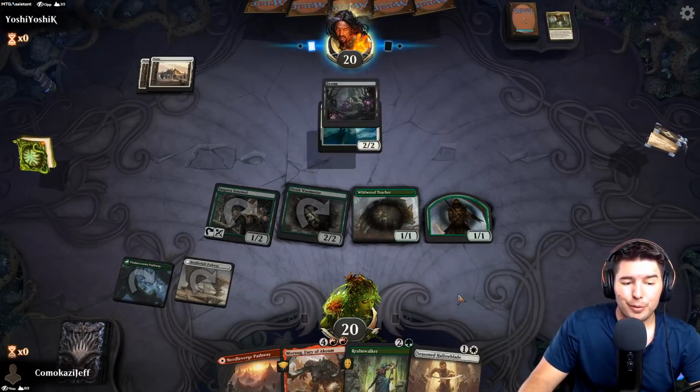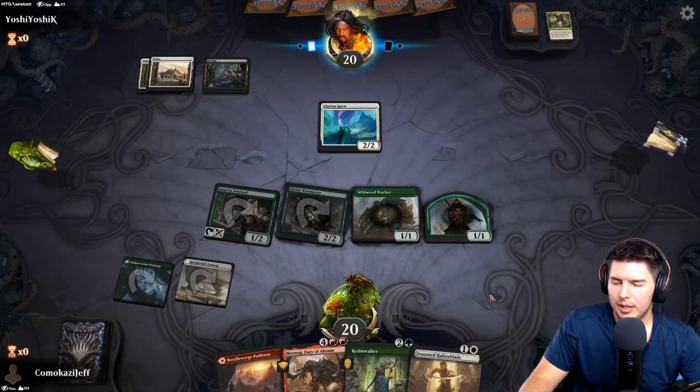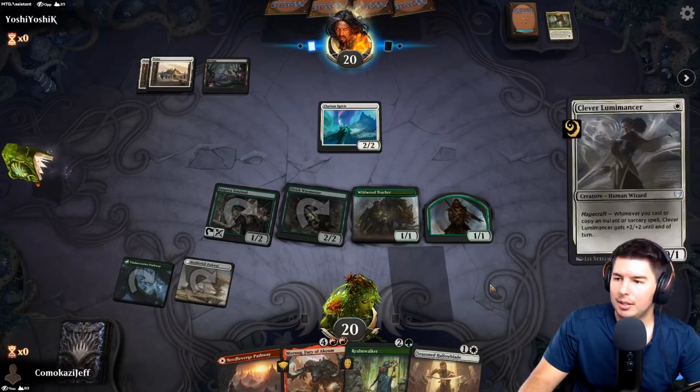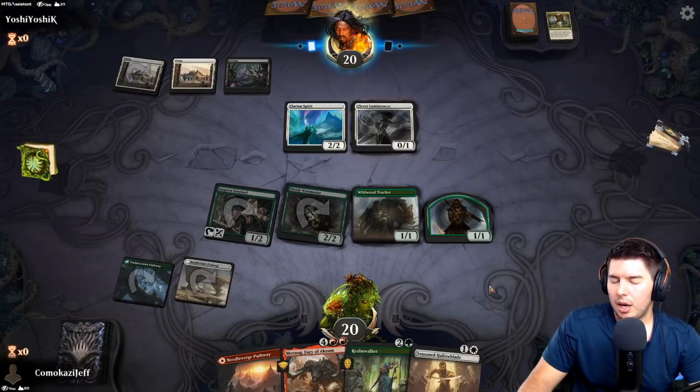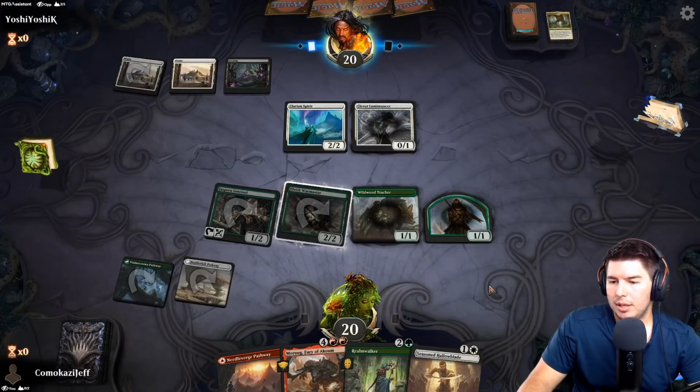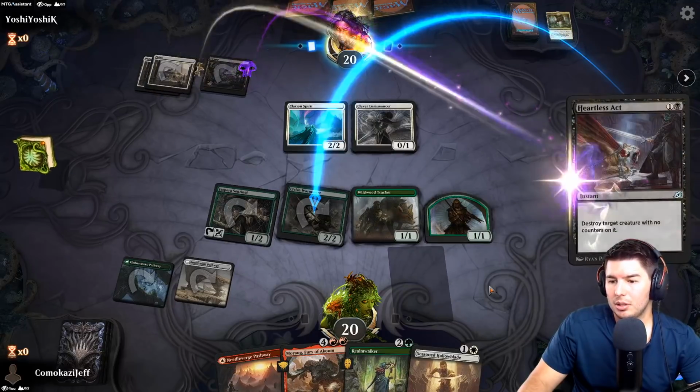Elves are still super powerful. Honestly, I need to bring back elves one of these times too, because it ain't bad. Lumimancer. All right, so best play here is finding a Winota. Ah, rude.